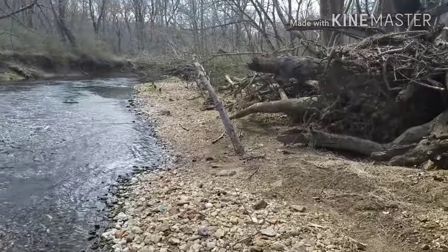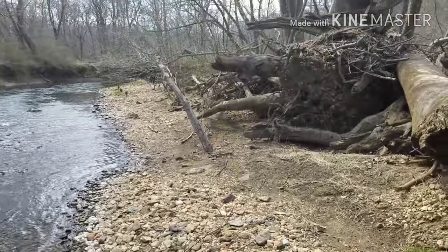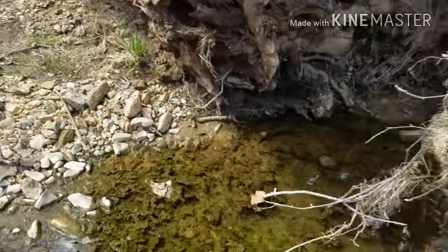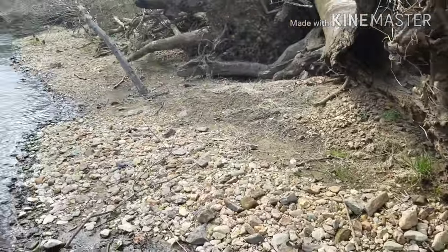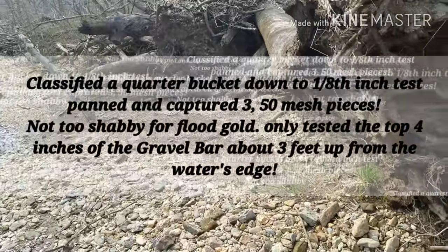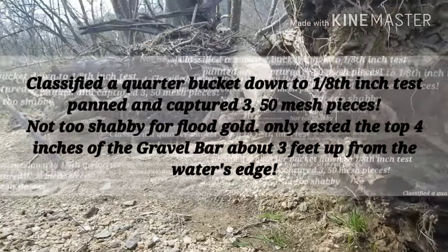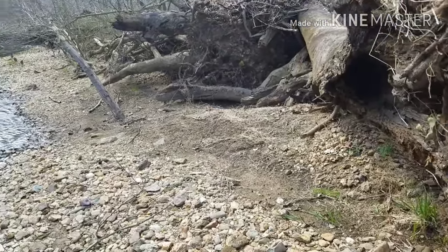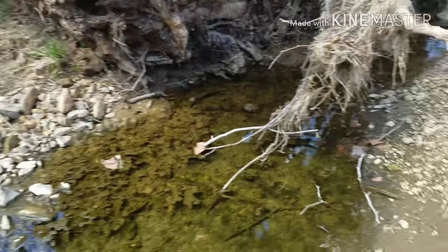I guess it'd be the northern part of Maryland, just outside of Conowingo. Looks really, really good in here. I like it. Probably be just some flour. Never been here before, never knew about this creek. Just drove past it. I'm like, hey, that looks like some good area down in there. So come to check it out. I really like it. It looks awesome.